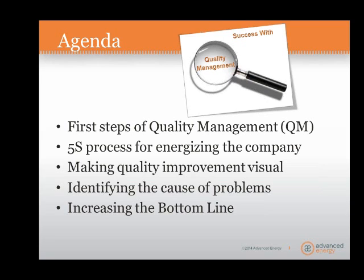And then I'm going to discuss how to identify the cause of problems. You know, I think that in a lot of my past experience in my company for lots of years, I've found myself putting out the same fires year in and year out, and I'm so appreciative of coming across the information of how to get down to the cause of those problems and put the fire out once and for all. So we're going to talk about that as well. And then all the way through, I'm going to talk about how each one of these increases the bottom line, which is important to us all, that our companies grow and make greater margins.